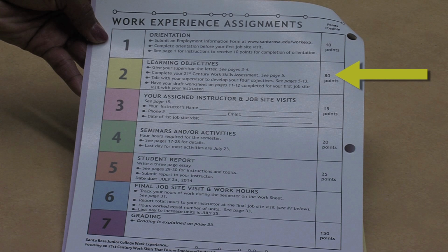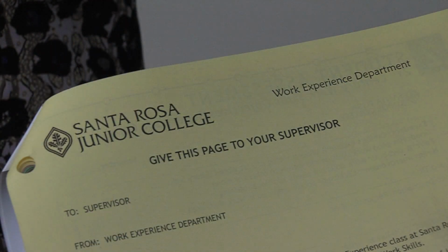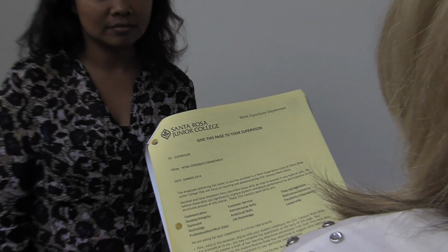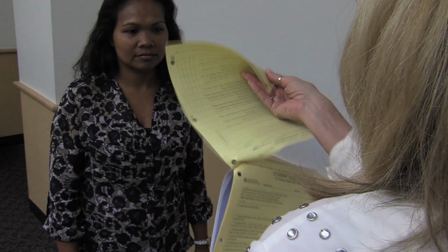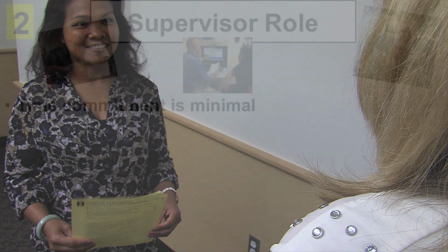Assignment number 2 is the real core of the course. Please turn to the yellow section of your handbook. First, you must give your direct supervisor at your job site the letter from the yellow section that says, "Give this letter to your supervisor." Just tear this letter out of your handbook and present this to your supervisor the next time you are at work. It is crucial that your supervisor know that you are enrolled in this course.